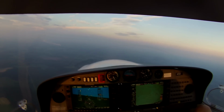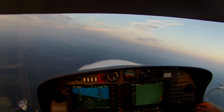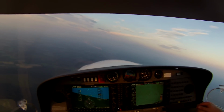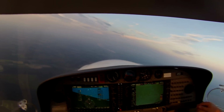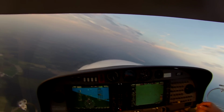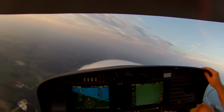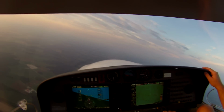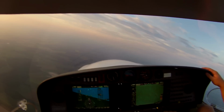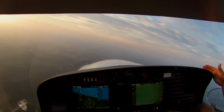Looking perfect. This is that magenta line we were talking about in class, so that white line sticking up there, that'll be standard rate. The arrow needs to be touching there. Yes, sir. Alright, there you go. Go and start rolling wings back level.